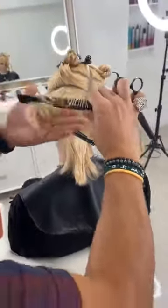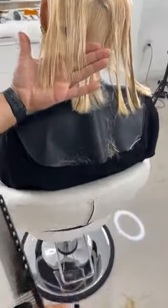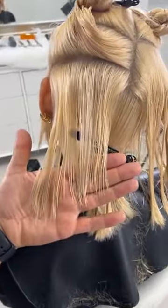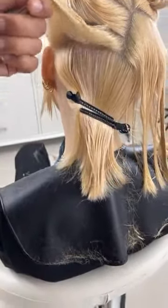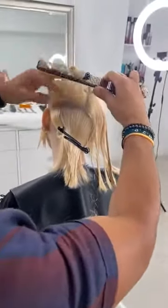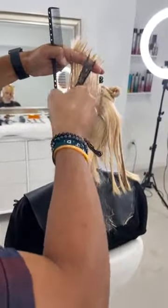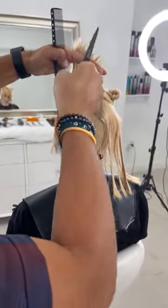Next section. Now if you want to see where it's going to sit, why don't you just have a look? Okay, it's going to sit around there. All right, can you go a little bit shorter? Of course you could. You know what, let's go just a touch shorter. I don't want to go too short, to be honest, because I know her hair is just going to sit really thick, but I just want to take a little bit of length off this area here.